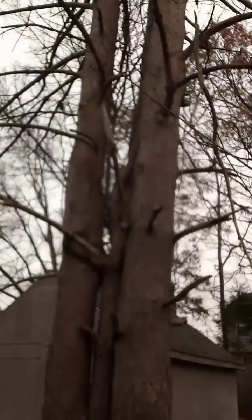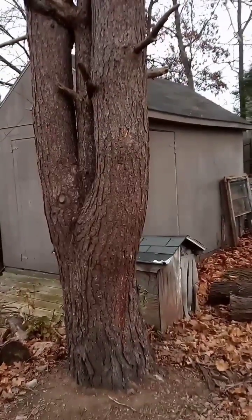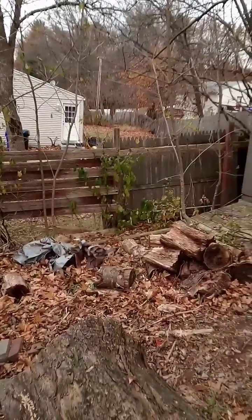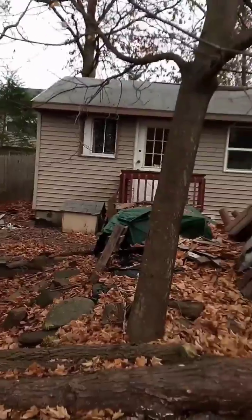And you can see I got the garage here that I built, or the shed that I'm worried about, branches falling down. Got the neighbor's house and the neighbor's fence here to worry about. And of course the garage over there.